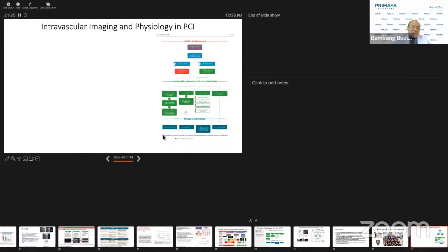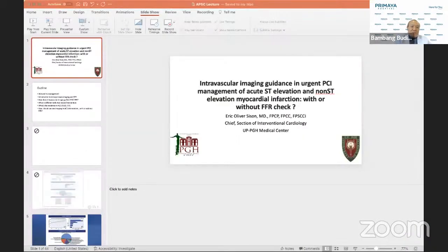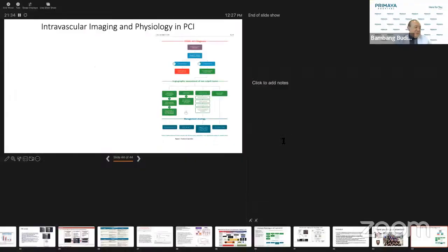So I'd like to invite all of the panels to give a comment or questions, but I would like to take the first opportunity to ask Dr. Sison: if there is any financial constraint, which one would you choose in dealing with the acute setting, like what you have mentioned earlier on? Imaging, or a functional study?